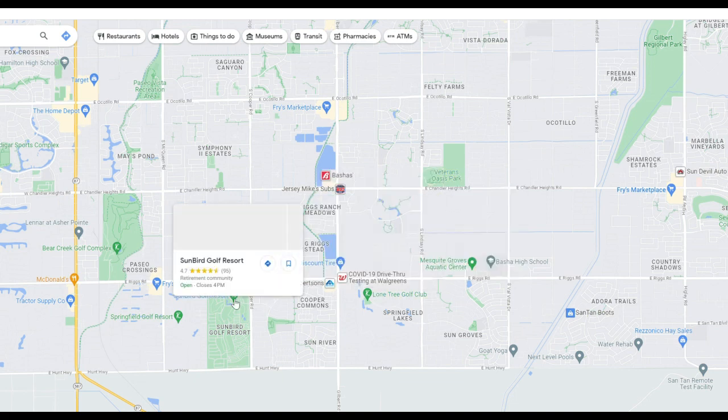But overall, this area does have somewhat more of a rural feel to it. Now, you do have all your basic amenities like grocery stores, pharmacies, hardware store, but you aren't going to have as many options, particularly for restaurants and shopping, as you would in some of these other regions that we talked about today.